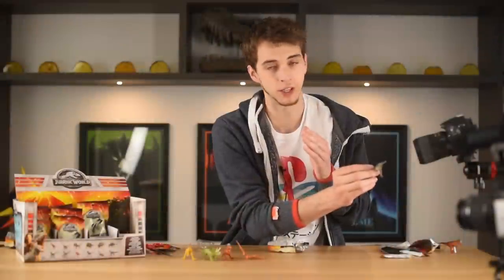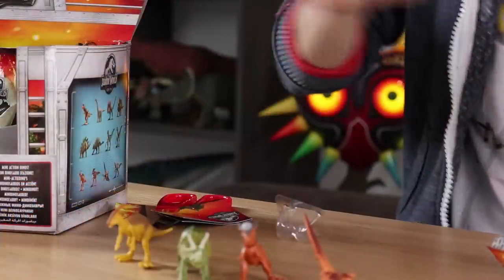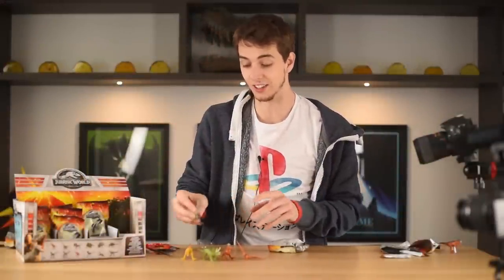Really, for these sorts of figures, right? As long as the sculpt looks good, that's all you need. We're not asking for amazing paint jobs when it comes to this. All it needs is a really nice sculpt, paint job, not to be all blurred on it, and it looks great. That's all we need.